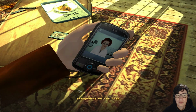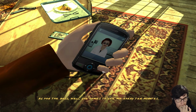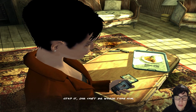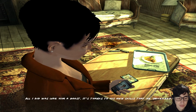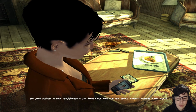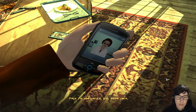What's new in the Chicago office? Everyone's on the case. Miller is pulling all-nighters doing computer research, and Kingsley is running around stuffing his face with cookies. As for the boss, well, she comes in to see me every 10 minutes. When she's stressed, she almost makes me long for our old supervisor, Browning, if that gives you any idea. Stop it. She can't be worse than him. I even got a call from Inspector Tate. He's ready to give us a hand. Unofficially. That William. He feels indebted since his nomination. All I did was give him a boost. It's thanks to his own skills that he succeeded. Huh. Do you know what happened to Hawker after he was fired from the FBI? Not really. I think he went into security. I'll ask around, let you know. Talk to you later, Vic. Good luck.